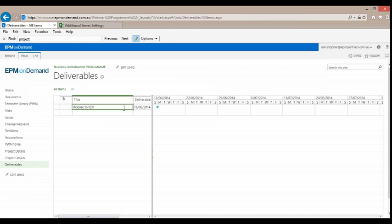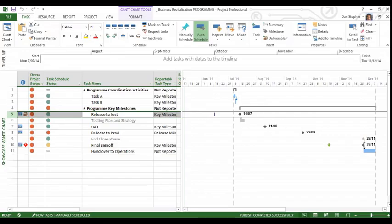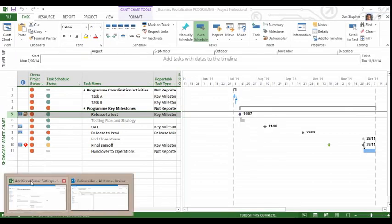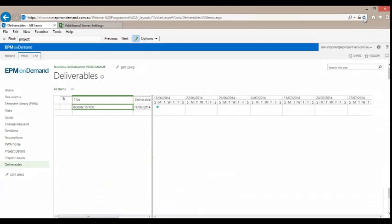So you can see that this deliverable is linked to a task in my schedule. However, it hasn't updated. Now that's actually by design. That's the way they are supposed to work. It's just getting familiar with that. So if I was to come back here and now perform a synchronization of deliverables and publish those changes out, we expect that the project site will now be updated with those revised dates.